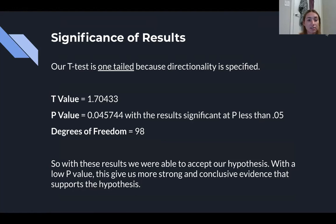So our t-test was one-tailed because the directionality is specified. Our t-value, as I was saying, is 1.70433. Our p-value is 0.045744, with the results significant at p less than 0.05. Our degrees of freedom were 98, and with these results, we were able to accept our hypothesis, as Hallie said, with a low p-value. This gives us more strong and conclusive evidence that supports the hypothesis.